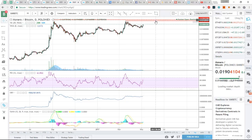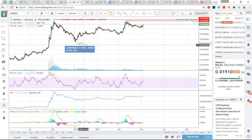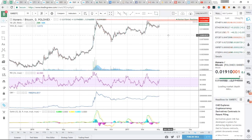This is a big zone. There's going to be a lot of people looking to sell their Monero because they probably bought in up here and they're just trying to break even at this point, because they've seen themselves down as much as 200%. If they're still holding this, they're going to be looking to break even as much as possible in this area. So we can expect major selling resistance in this area. However, it is gearing up to push through that resistance. If we take a look at this major move here.